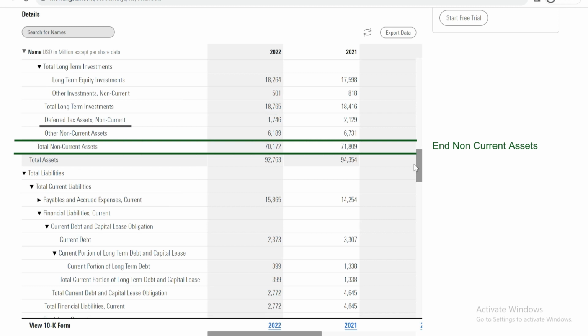Non-current deferred tax assets are returns in taxes the business expects in a period longer than 12 months. This is usually due to a tax overpayment in a previous period that will result in a tax relief or income tax reduction in the future. Other non-current assets are basically other assets the business owns for the long term, where they have $6 billion.